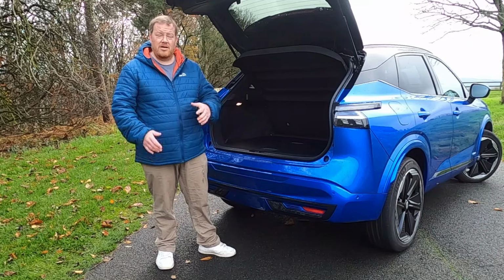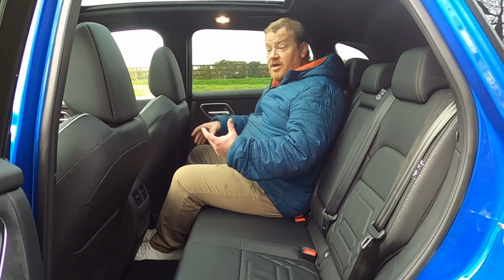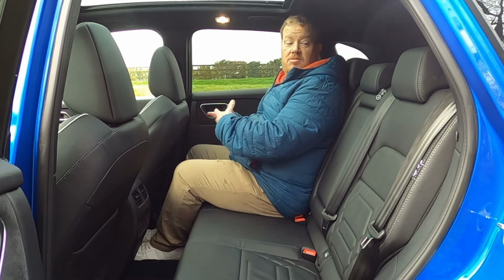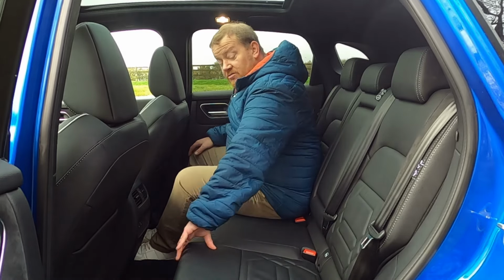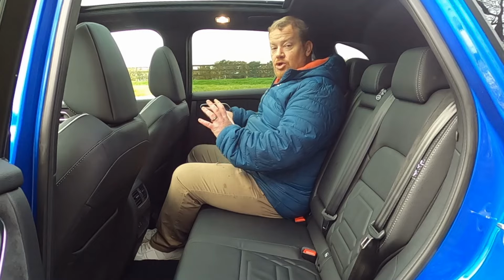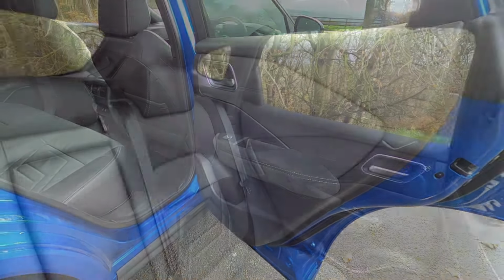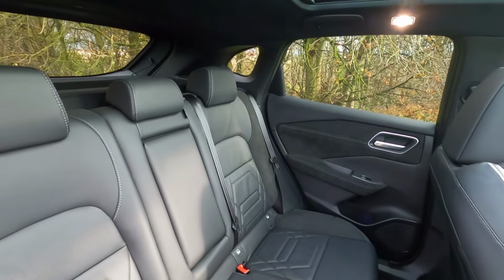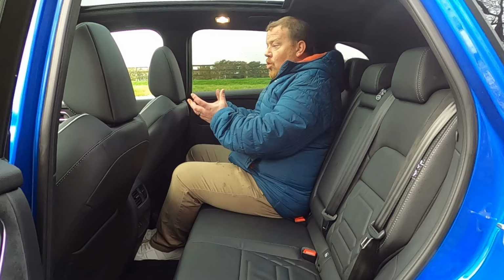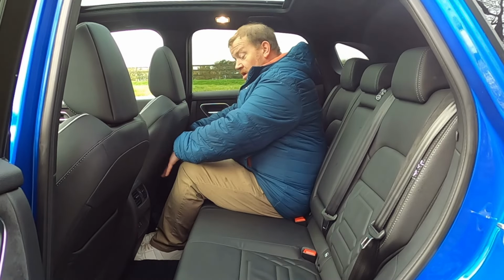So let's jump in the rear and let's check out the space for passengers. In the rear here, now you'll notice as we go through into the front as well, the materials used in here are actually really good. We have soft touch materials around, and I mean, it is covered with Alcantara and faux leather. It's just very premium for what is your everyday family car. I think it's fantastic.